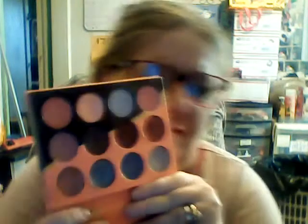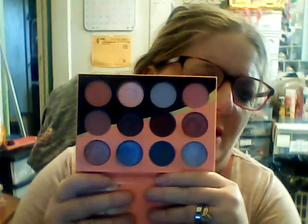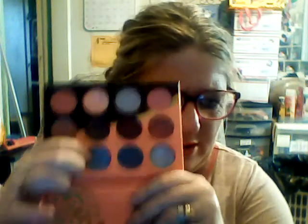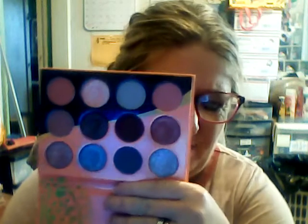Then, of course, I have the Coral palette by Juvia's Place. Got this one on my anniversary last year. And I've used a lot of these shades. This is a beautiful palette. I definitely love this palette so much. This gray shade here, I've used a lot. You could tell what shades are dented in that I've made progress on. When I say progress, that means dented in.